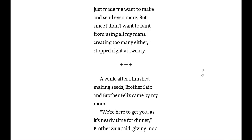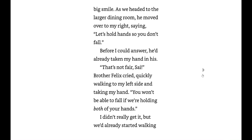A while after I finished making seeds, Brother Sykes and Brother Felix came by my room. "We're here to get you, as it's nearly time for dinner," Brother Sykes said, giving me a big smile. As we headed to the larger dining room, he moved over to my right, saying, "Let's hold hands so you don't fall." Before I could answer, he'd already taken my hand in his. "That's not fair, Cy!" Brother Felix cried, quickly walking to my left side and taking my hand. "You won't be able to fall if we're holding both your hands."